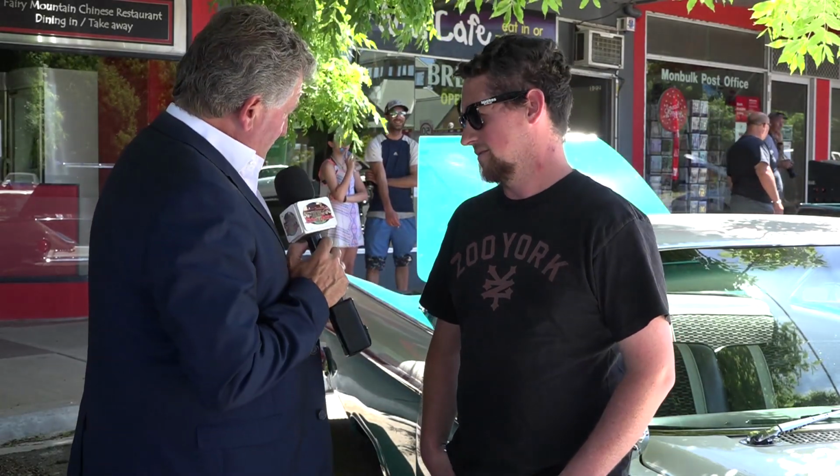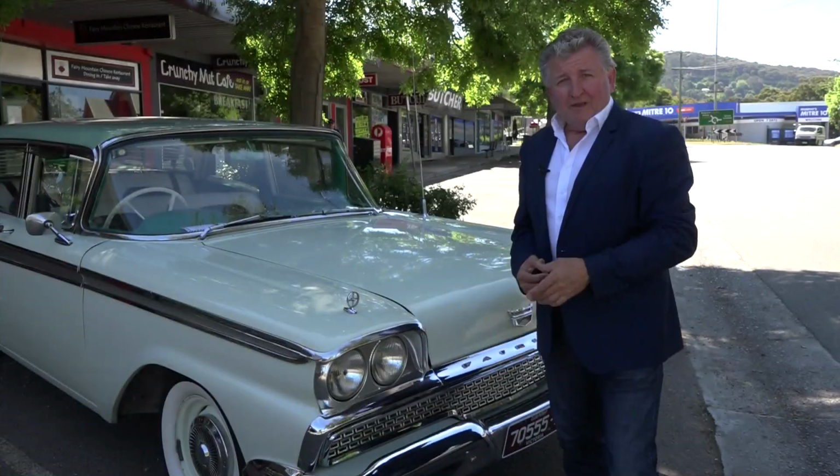Dylan, wonderful catching up with you, and I love what you've done with this car. It's very, very cool, and certainly with over 500 vehicles here, would you believe, at Monbulk for one day, there has not been another Buick here like this one, mate. So good on you. Thank you, Fletch. I appreciate it, mate.